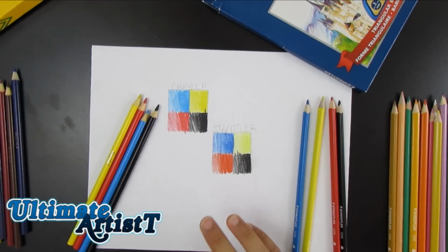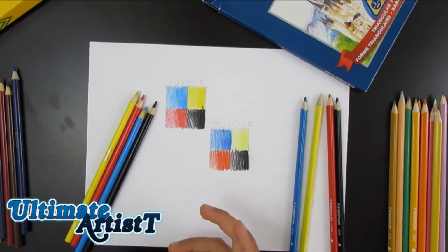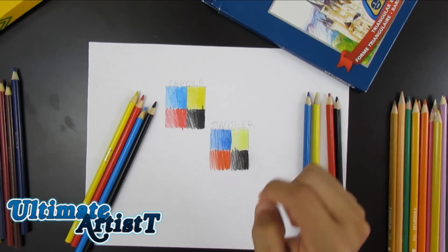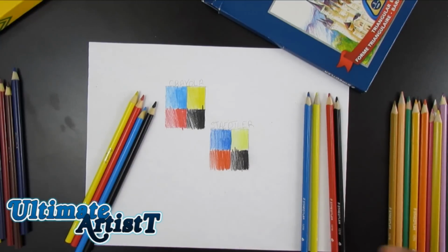Also about the coloring, now that I've been using my polychromos a lot more and I'm more familiar with them, coloring with wax pencil crayons is much harder because they slip more often, and they're not as soft. I know between the two, the Crayolas are much softer, but the Staedtler are less waxy, so they don't slip as much, but the Crayolas are softer. I don't know, it's just personal feel on how you like the color.